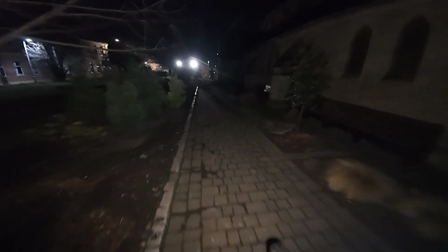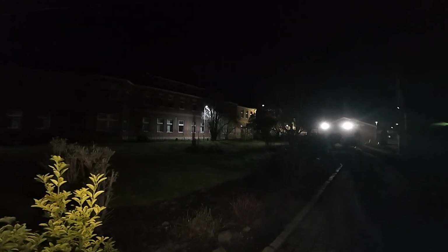What's shining brightly on the seat? Oh, there's a reflection, something shining off the back of the seat. Yeah, it's just the reflection off the lamp post over there, I think. That's what it is. Don't think I'm going to have enough battery.